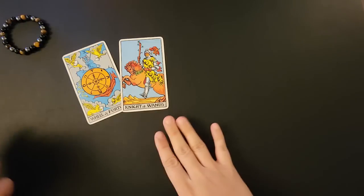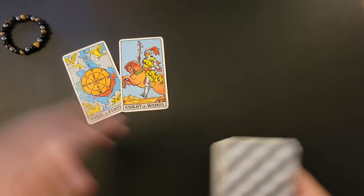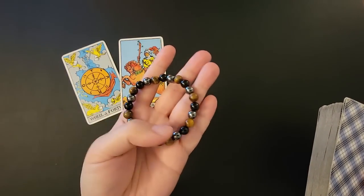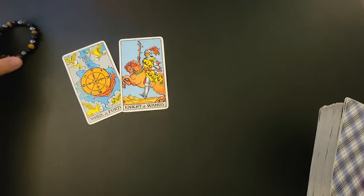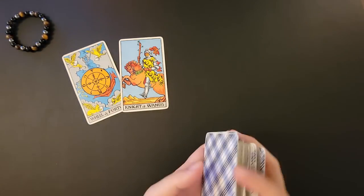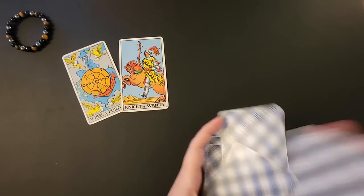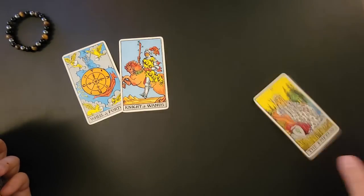So if you do feel this way and it's a little too much for you, if it's too overwhelming, you may actually want to use any of these crystals. So we have hematite here, which I love for grounding. You can use the black tourmaline. I'm not really sure about tiger's eye. I'm not sure if that would benefit, but anything grounding or calming and centering. So that's just if it's too much for you. I don't know what's going on, but it's very exciting.